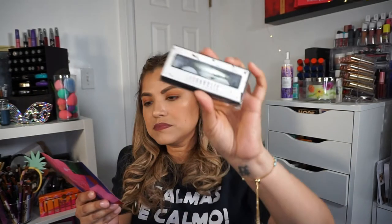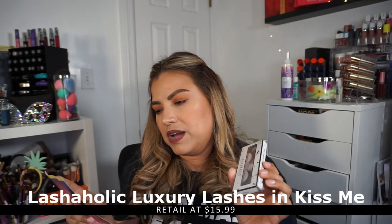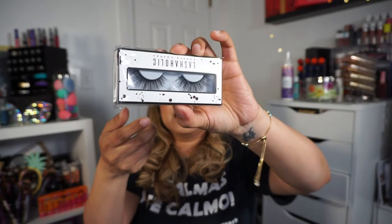Craziness. All right, so I see a pair of lashes here, and this is by Lashaholic, Luxurious Lashes Kit in Kiss Me. Super lightweight and ultra fluffy fibers on a soft cotton band allow style to meet comfort, made with a lightweight crisscross pattern and tapered ends, leaving you with the ultimate natural glam look. This is a new launch and it retails at $15.99. Oh, do I have it upside down? Well, kind of, it's upside down.